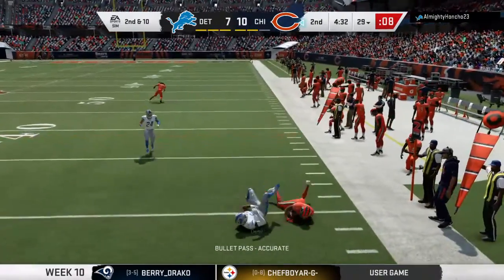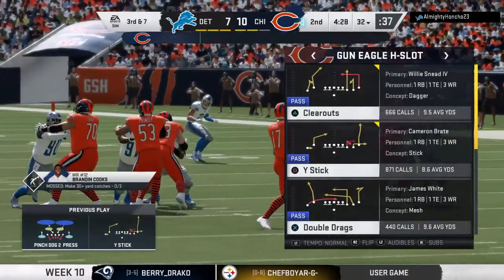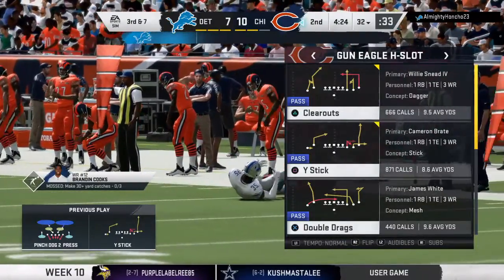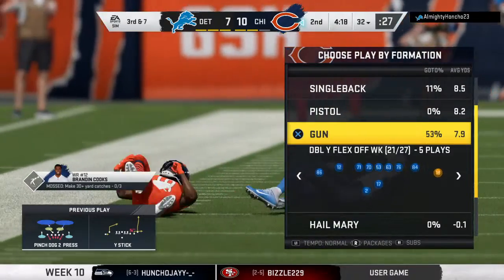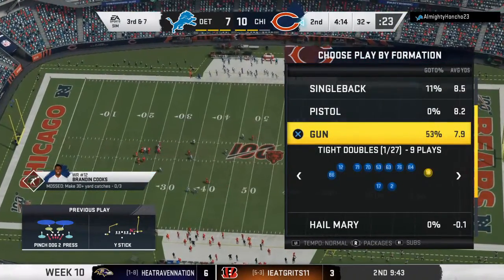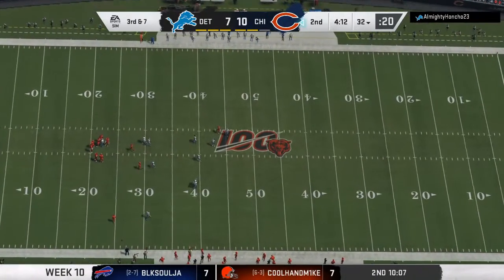Throwing on second down. Rivers. Open man, Taylor Gabriel. Only 3 yards on the catch. It's third down. An ex-teammate used to tell me all the time, I hate experienced quarterbacks because no matter what, you really can't hide what you're doing. And I think that right there, he knew right away where the blitz was coming from, where his primary guy was going to be, and he ended up going to a secondary target for a nice game.